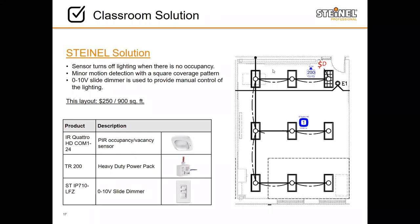And Sean, do you have the IR Quattro in line voltage? The IR Quattro is available in line voltage. It is, yep. There is just a little bit of a cost savings of going to the line voltage as opposed to a power pack. But I will say, as soon as you're going to connect 2 sensors to the same power pack, in this application, you could get away with just doing the line voltage version.